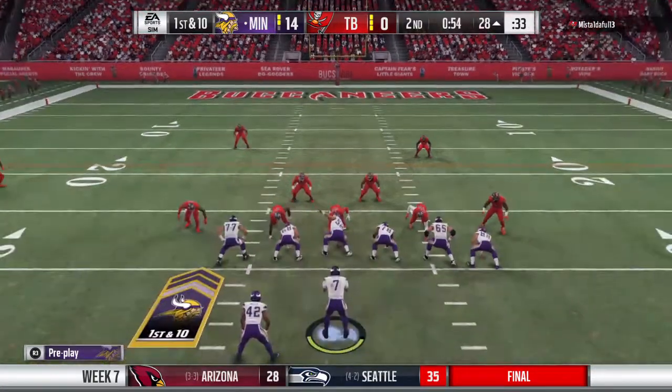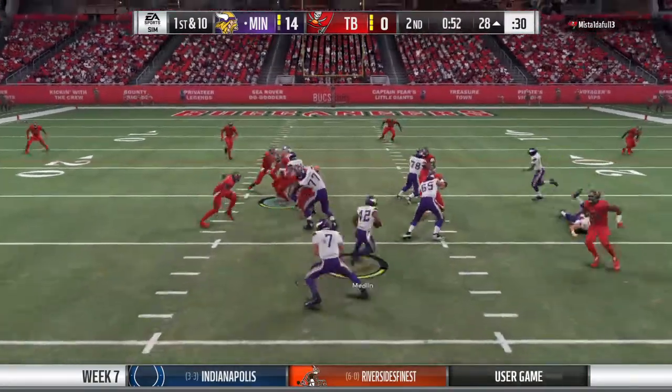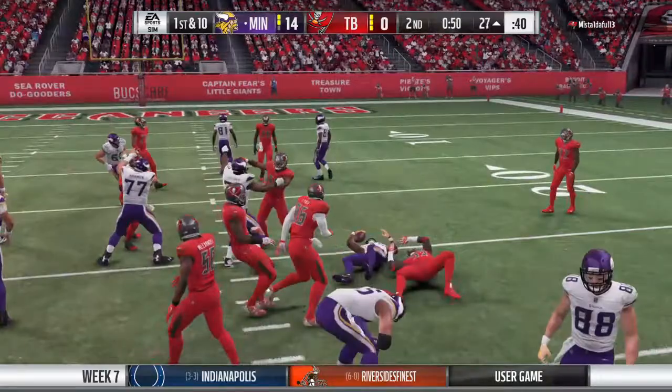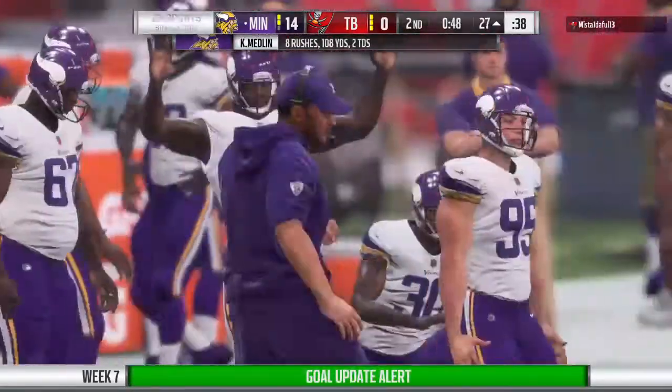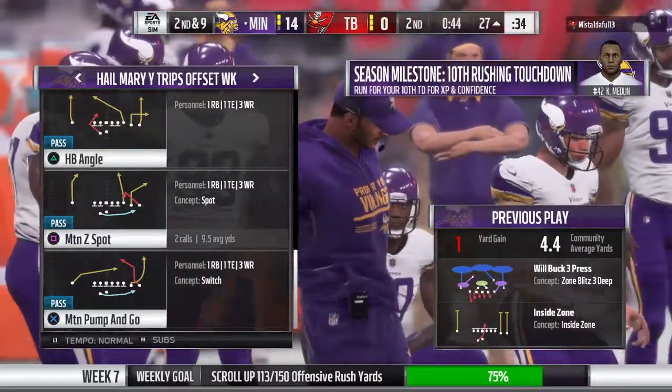Set! Green 39! Green 39! They'll run it now out of the gun. Stopped short of the 25. The second effort couldn't free him. Just a yard on the first down carry, so it's 2nd and 9.